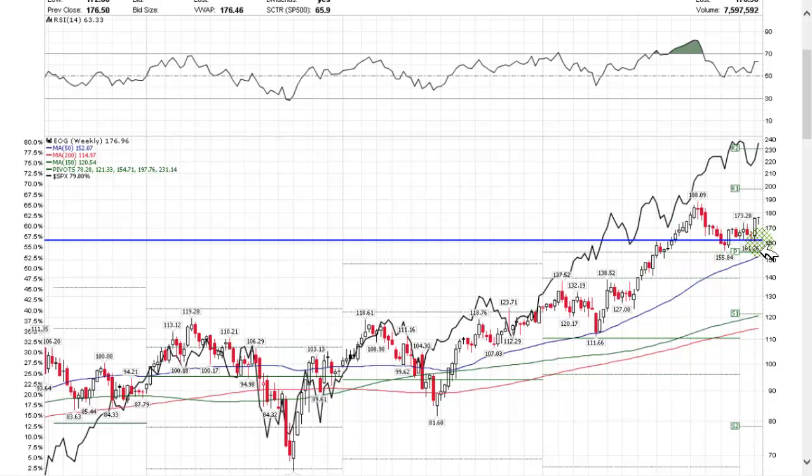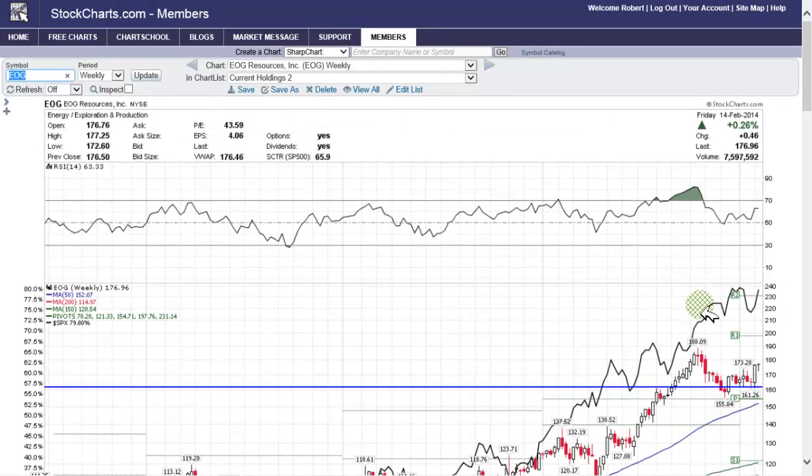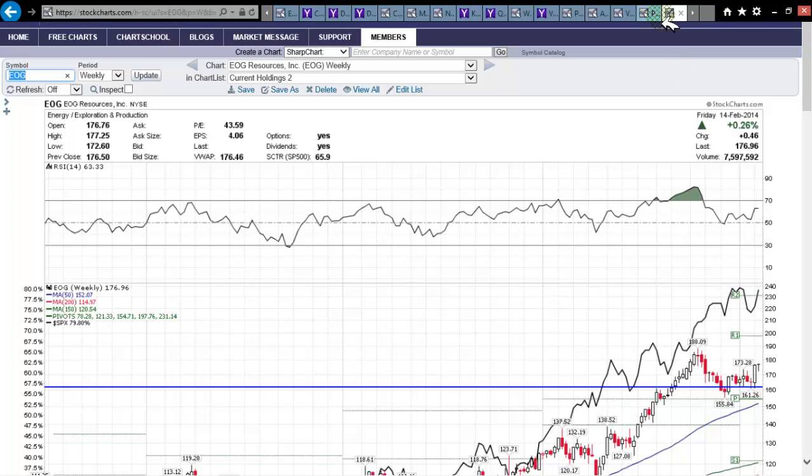It's plug and play, man. You could buy the stock, set your stop, walk away from your computer. You never need to look at it. If you take out 161.26, you're going to 155.84. You do not want to be long of the stock. So I like the stock. I like it on a breakout above last week's highs of 177.25. EOG is a buy.